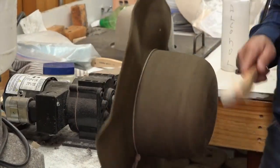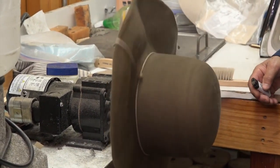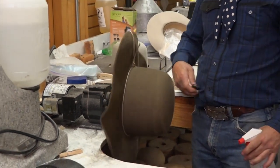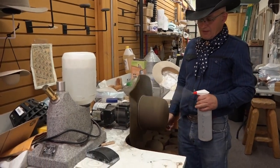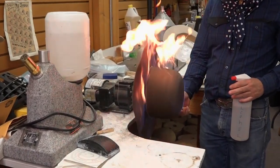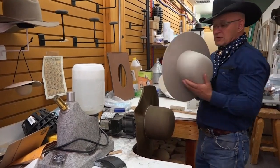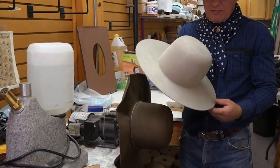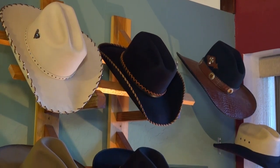Jimmy is one of the relatively few custom hatters in the country who craft a hat from the raw body. And then I'll actually mist it with alcohol and light it on fire. And that will singe the long hairs off. Top quality hats are 100% beaver. The hat ends up looking something like this before it's ready to be steamed and shaped in any style you can imagine for any kind of person.